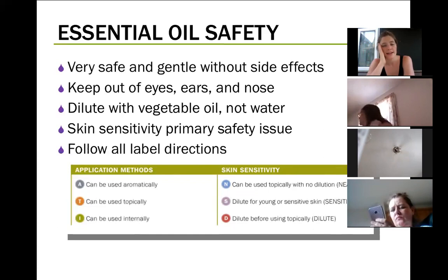I now don't dilute that much. There are some oils that you must always dilute. Oregano, for example, which I'm going to talk about later, is a very hot oil, you always need to dilute that one. I learned the hard way. So yeah, the fractionated coconut oil is a really, really good one to use. It's a great way to dilute the oils.